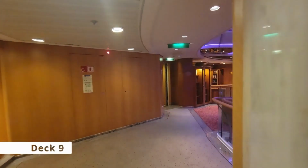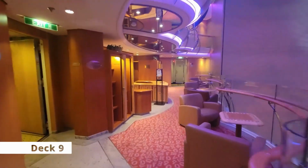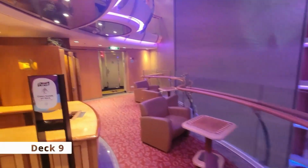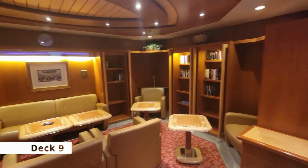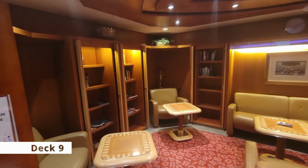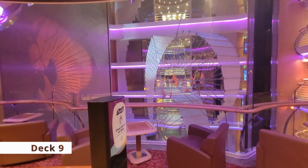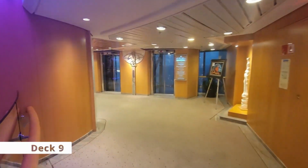Alright, so we're up on deck number 9. And we have the library. So there is a small library. And this is deck number 9 midship, overlooking the Centrum. Now all the rest of deck number 9 is cabins.